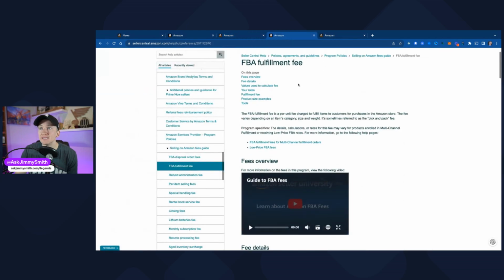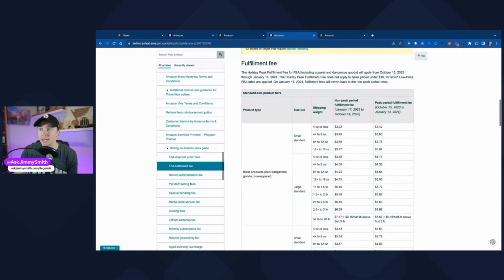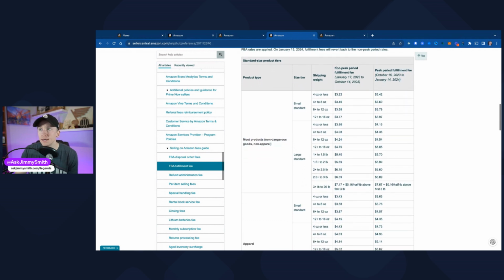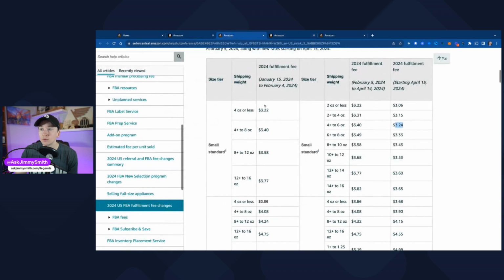Additionally, if we go into this, these are the current FBA fulfillment fees. So I was like, well, what were they in 2023 before the peak fulfillment period, which is in Q4? So the non-peak fulfillment period was this: $3.22, $3.40, $3.58, and $3.77. If we go back here, we got $3.22, $3.40, $3.58, $3.77. So it really is being reduced on the majority of products because even at the highest, the 16-ounce size tier, we've got a $3.65 fulfillment fee versus a $3.77 fulfillment fee.